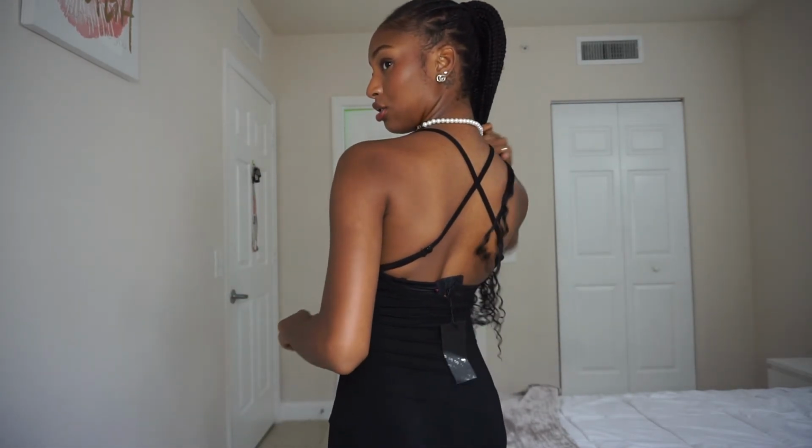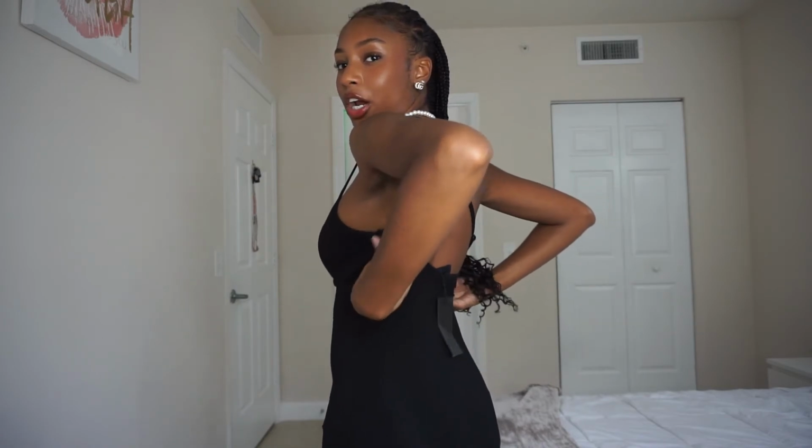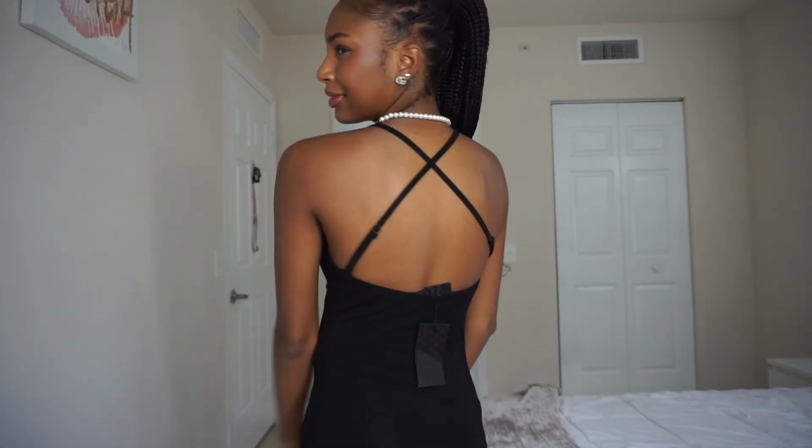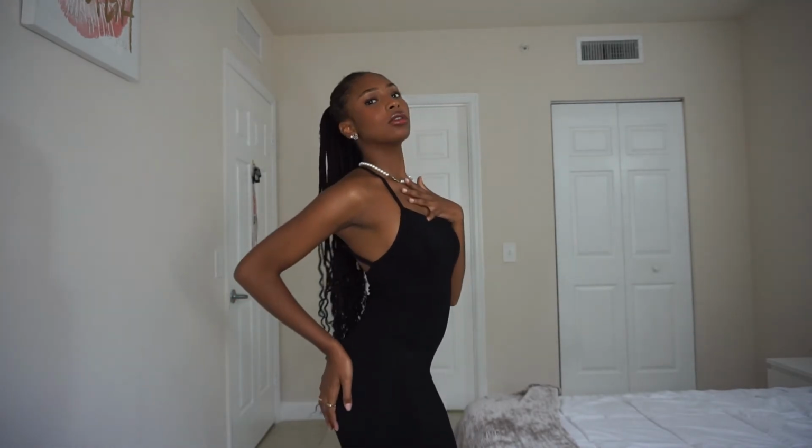Like this crisscross situation. Sorry, not my bra. It's just giving sexy. Yes, this dress, yes to the dress. It's simple, but it ain't simple, honey. You could pop out with this dress, like dinner. If I wear this, I'm definitely getting pictures in it. And my hair has to be done. My hair gotta be done.